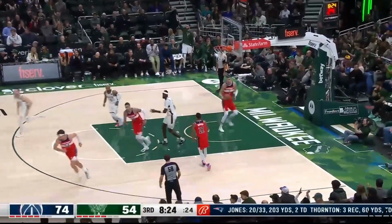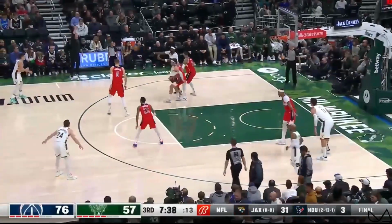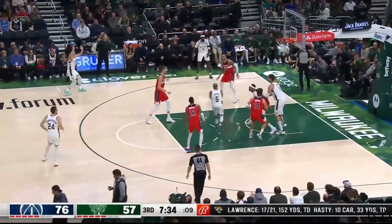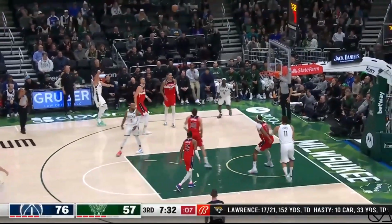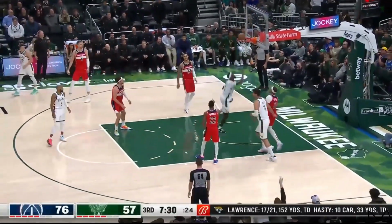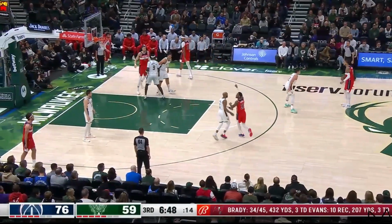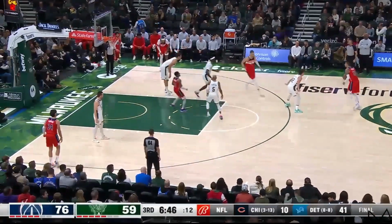Brooke Lopez, his first three-point make. And double team coming, so Bobby gives it up. Good ball movement. Javon finding Grayson Allen instead, and Bobby with the follow. 3 straight games with 20 and 10. Has a possibility of doing that tonight.